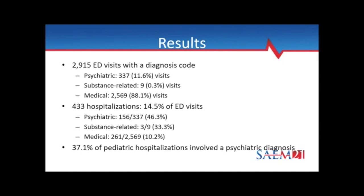2,915 ED visits had a diagnosis code. There were 337 psychiatric visits, representing 11.6% of the total, 9 substance-related visits, representing 0.3% of the total, and 2,569 medical visits, or 88.1% of the total.